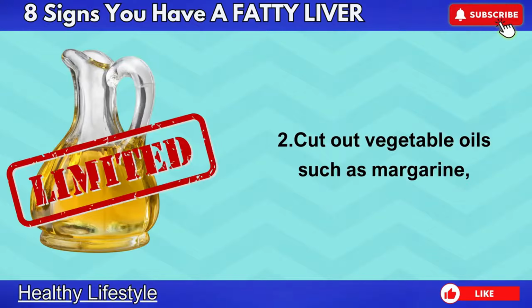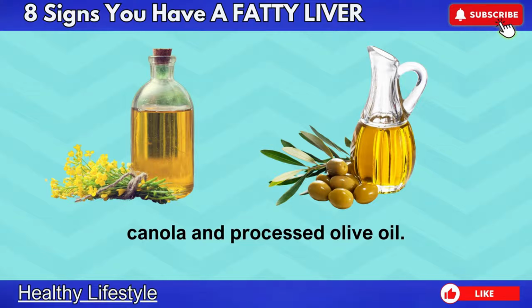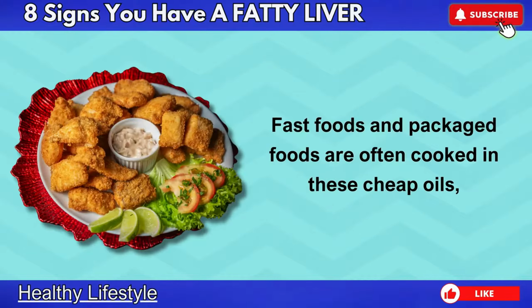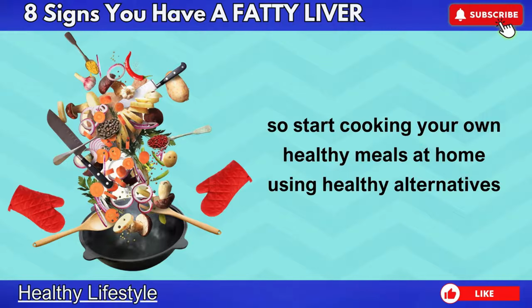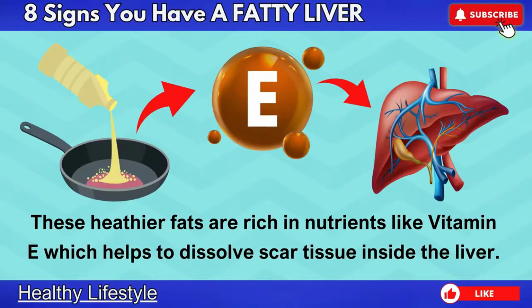2. Cut out vegetable oils such as margarine, soy oil, corn, cottonseed, canola, and processed olive oil. Fast foods and packaged foods are often cooked in these cheap oils, so start cooking your own healthy meals at home using healthy alternatives like organic raw coconut oil, extra virgin olive oil, and cold-pressed avocado oil. These healthier fats are rich in nutrients like vitamin E, which helps to dissolve scar tissue inside the liver.